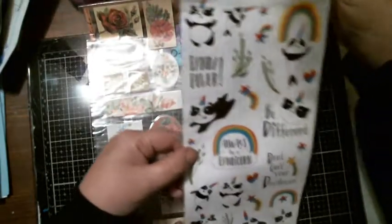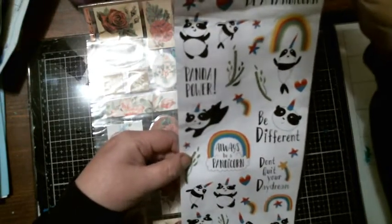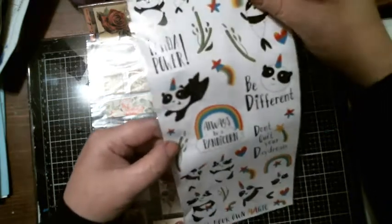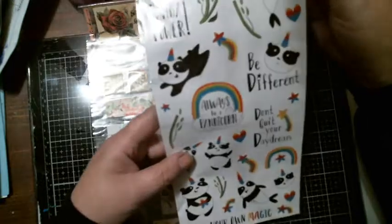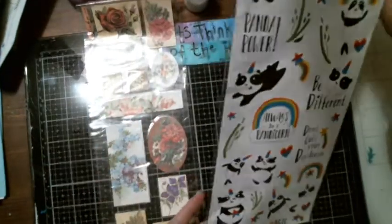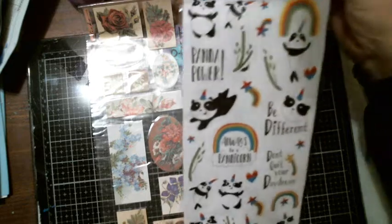Ooh, look at the pandas by Recollections. Be a pandacorn. Panda power. Be different. Always be a pandacorn. Don't quit your daydreams. Make your own magic. Oh, I have a feeling my Allie's going to like these.